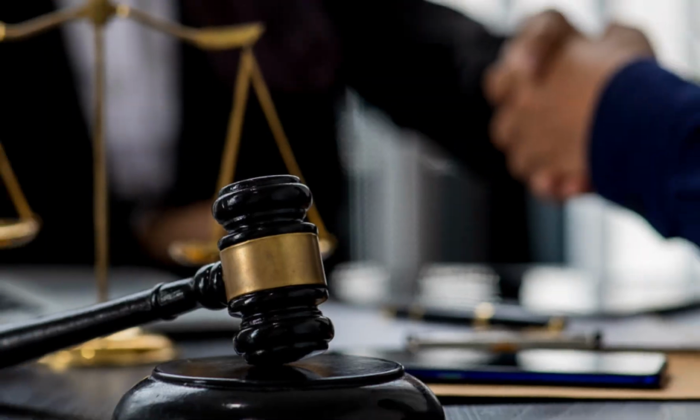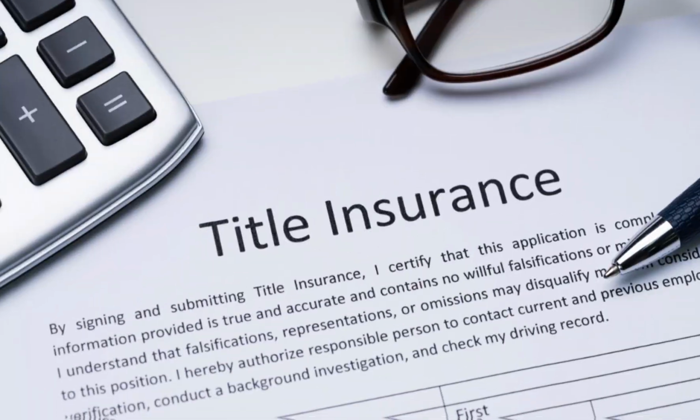Legal compliance. Closing costs cover various legal and administrative expenses required to legally transfer ownership of the property. This includes fees from the title company itself for things like title searches, title insurance, and attorney services to ensure that the property's title is clear and free of any liens or encumbrances for the new owner.